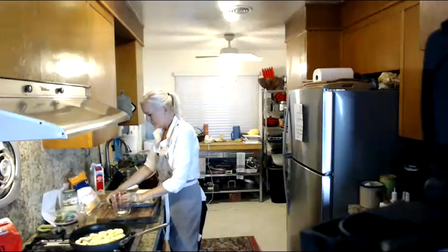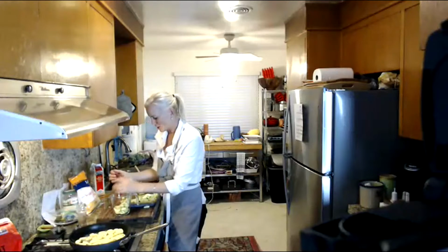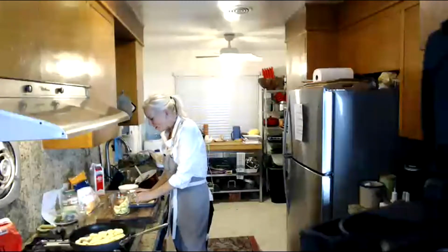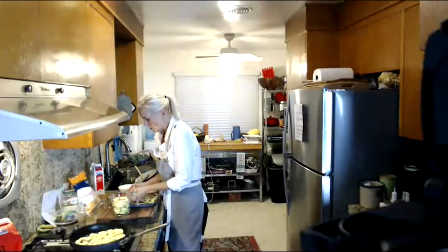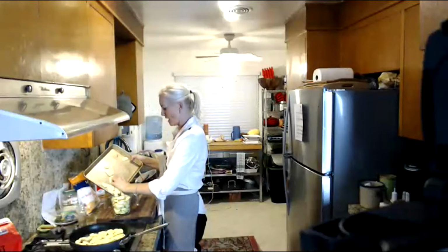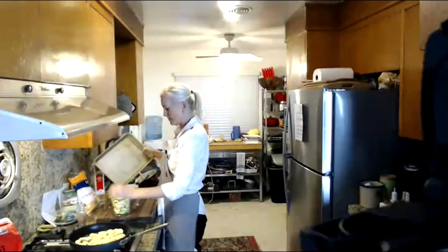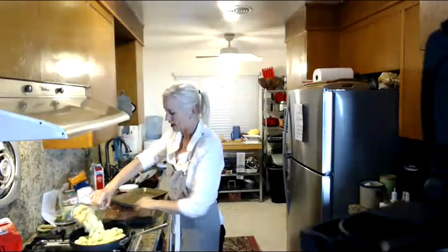When somebody asks, is it small? Is it medium? What size is the actual zucchini? Quite frankly, it doesn't really matter all that much. Of course, I don't want you using jumbo zucchinis, but I think that this is about 4 cups. I think we are good at 4 cups of zucchini. There we go. Okay, let's get that going.